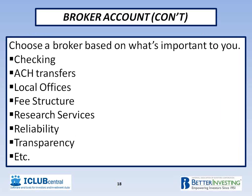I think one thing you want to do before you actually choose a broker is you want to ask yourself what's really important. Are you going to want a checking account associated with your broker? Are you going to want to be able to transfer electronically money back and forth, broker to bank or bank to broker? Is it important that they have local offices? What's their fee structure? What kind of research is available on their website? What kind of reliability do they get? How transparent is the broker?